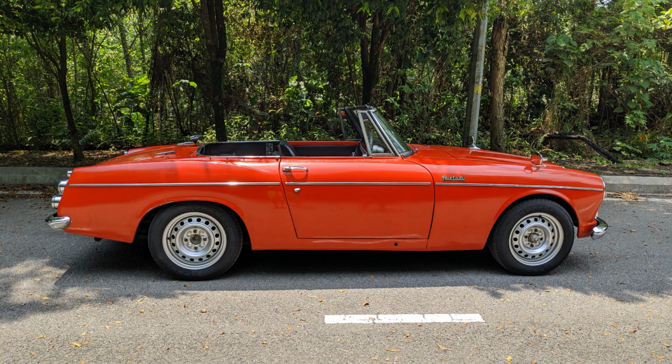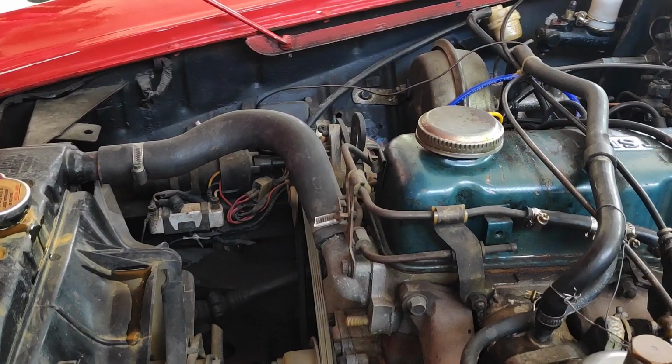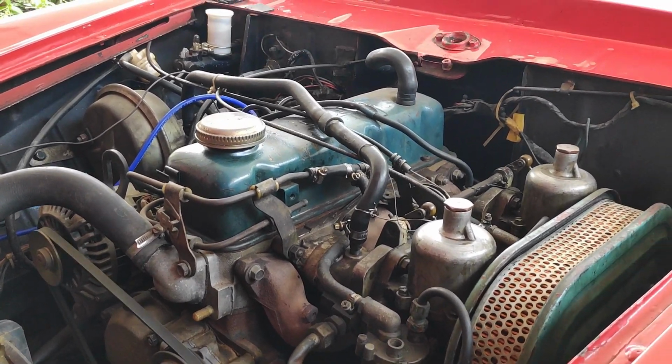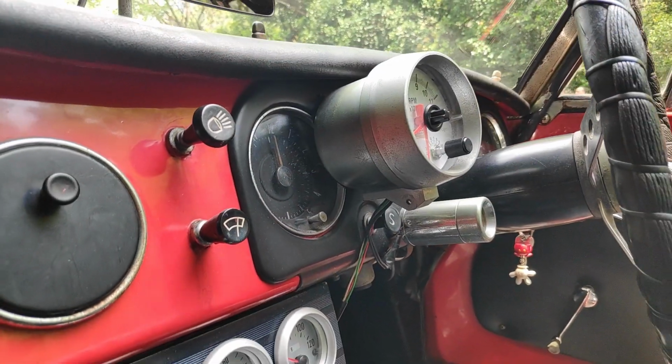The Datsun 1500 Fairlady model itself was based on a modified Bluebird 310 platform, producing 85 horsepower. It was fitted with a G15 L4 engine from the Nissan Cedric model. It had a 1.5 litre inline 4-cylinder engine.